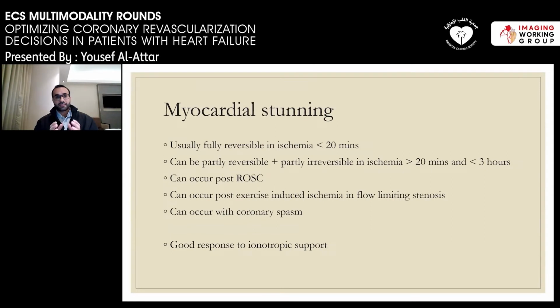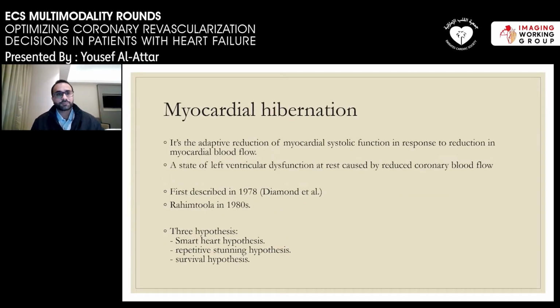So the stunning is usually fully reversible. The function is fully reversible if ischemia lasts less than 20 minutes. It can be only partly reversible if ischemia is more than 20 minutes but less than 3 hours. We see it post-ROSC, we see it post-exercise-induced ischemia, and we can see it with coronary spasm, and it has a good response to inotropic support. We're going to talk about this later.